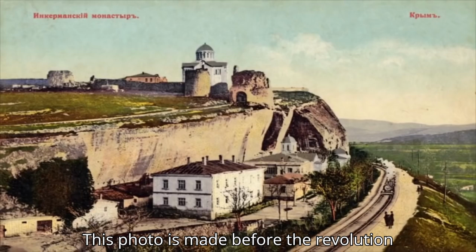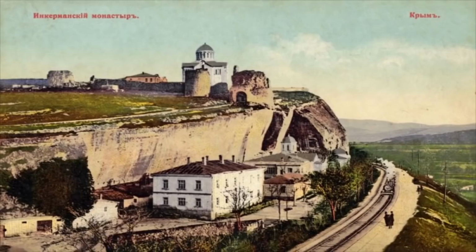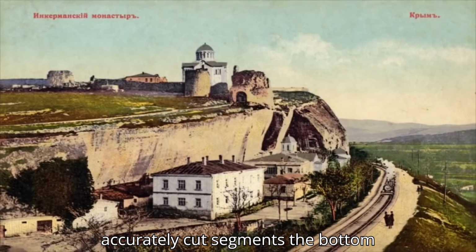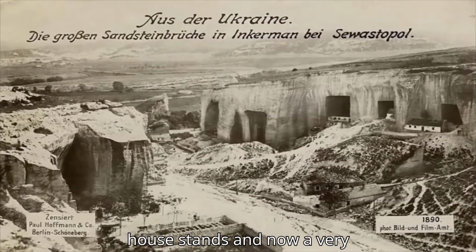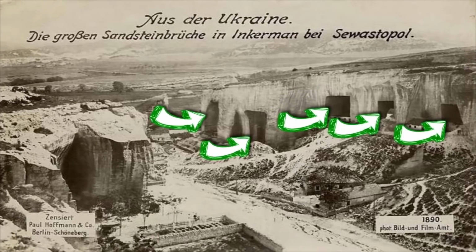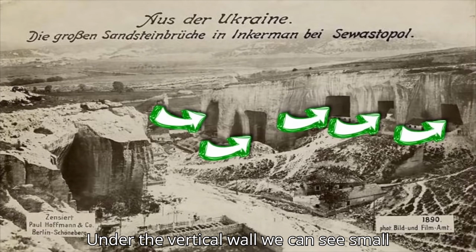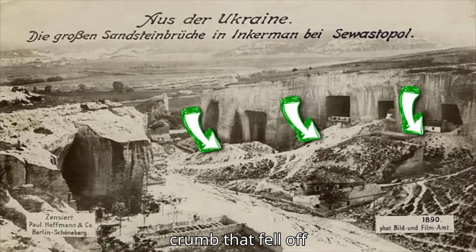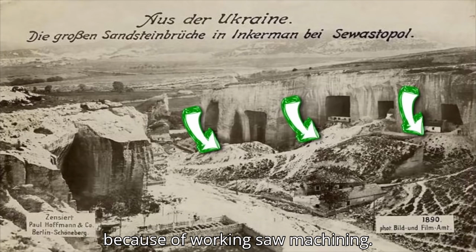This photo was made before the revolution of 1917. You can see that from the limestone, accurately cut segments, at the bottom of which runs the railway and where a house stands. And now a very important photo of Inkerman Quarry, the Champani, made in 1890. You can clearly see cut passageways through the hill, 100 meters in width and 80 meters high. Under the vertical wall we can see small pieces of limestone and limestone crumb that fell off because of saw machining.